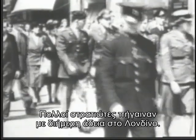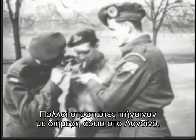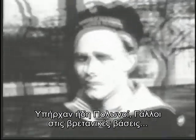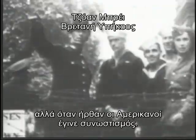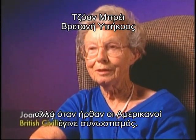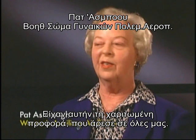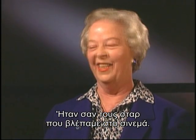In spite of the obvious security risk, many soldiers were able to get up to London on a 2-day pass. There were Polish, there were French who were now stationed in Britain. But then when the Americans began arriving, the streets were absolutely cluttered. They had this lovely accent that we all fell for because they were all like the movie stars we'd been watching in the pictures for years.